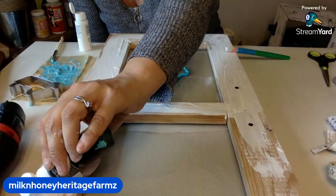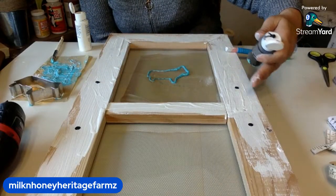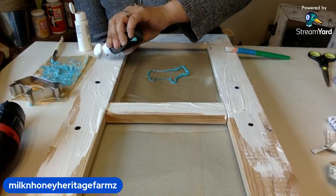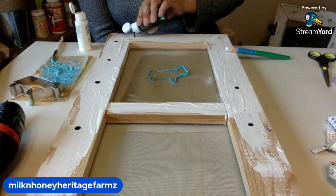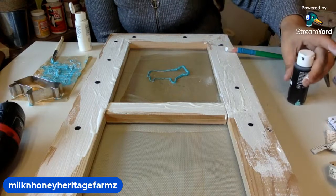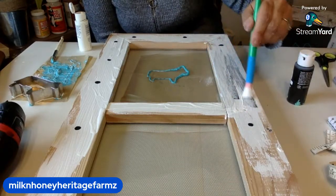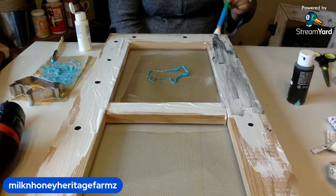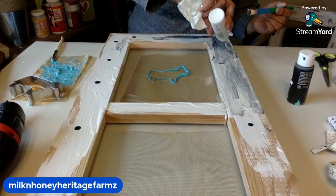So when this project is all done and dried, you can get a sandpaper out and sandpaper the corners and the edges, like where the door handle is and where the threshold is. Imagine grandma's house and grandma's screen door, all the kids over all the years slamming it, the dogs, whatever animals running in and out of that screen door, and it gets all marked up. So you can use a gray. You could even use a pop of a different color, teal, yellow, whatever, red. And then you just keep adding paint to get it right.